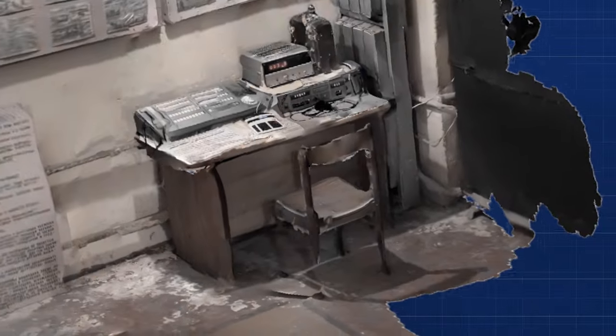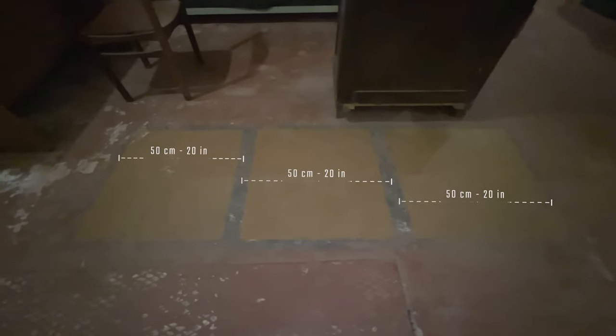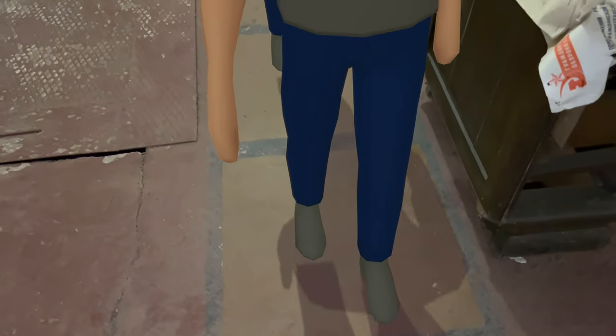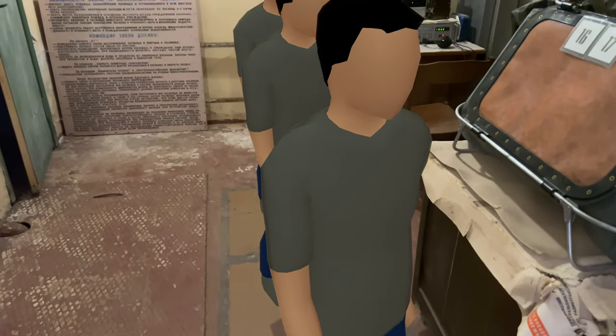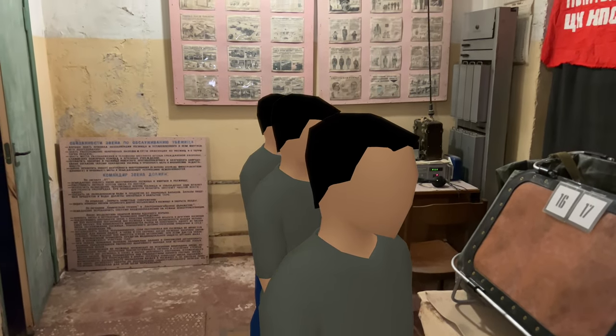In a bunker, almost all spaces are confined. Each guest would have had half a square meter, or a square of floor measuring 50 by 50 centimeters. You can still make out the lines drawn on the floor to show how much space a standing person had to occupy. Imagine what it would have been like to live with so little space available for 3 days, without ever being able to see the sunlight.